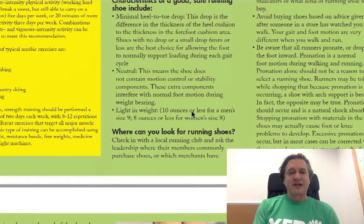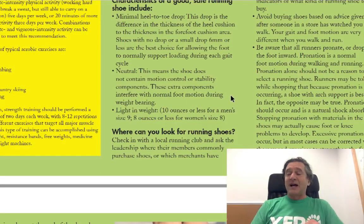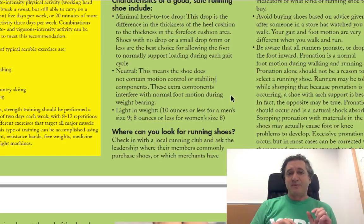Okay, next characteristic of a good shoe: neutral. Means the shoe doesn't contain motion control or stability components. These extra components interfere with normal foot motion during weight bearing. I want to tell you how this whole thing of motion control and stability came to be. In the early 1970s, when Nike started making higher-heeled shoes, when you put padding under the heel, you tend to use that padding. It's just one of these things your brain does, even though it's not great for you. You use that padding, and so you're landing on your heel.